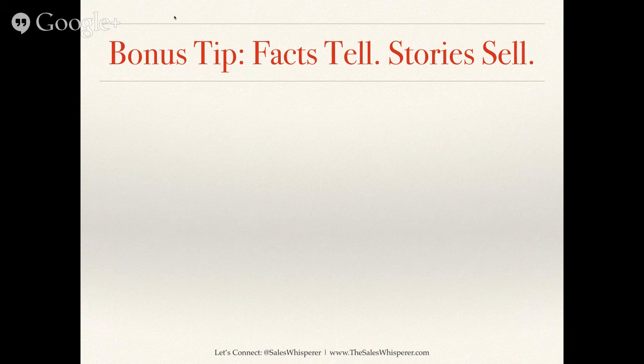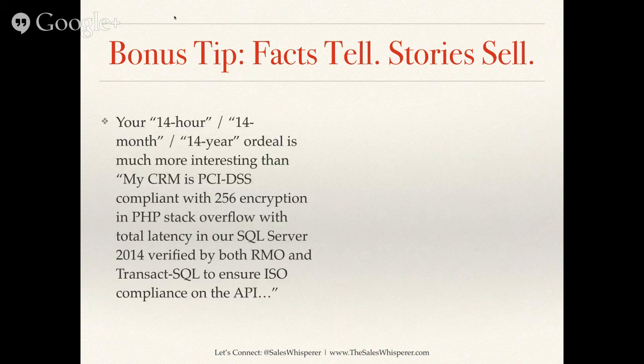So, little bonus tip, facts tell, but stories sell. All right, so like the headlines I gave you, your 14-hour, 14-month, 14-year ordeal is much more interesting than my CRM is PCI DSS compliant with 256 bit encryption and PHP Stack Overflow with total latency in our SQL server, I can't even read the whole thing, right? But too many people are too technical, and you want to put that technical stuff in if that's who you're going after. If they're technical people, but even technical people like stories.